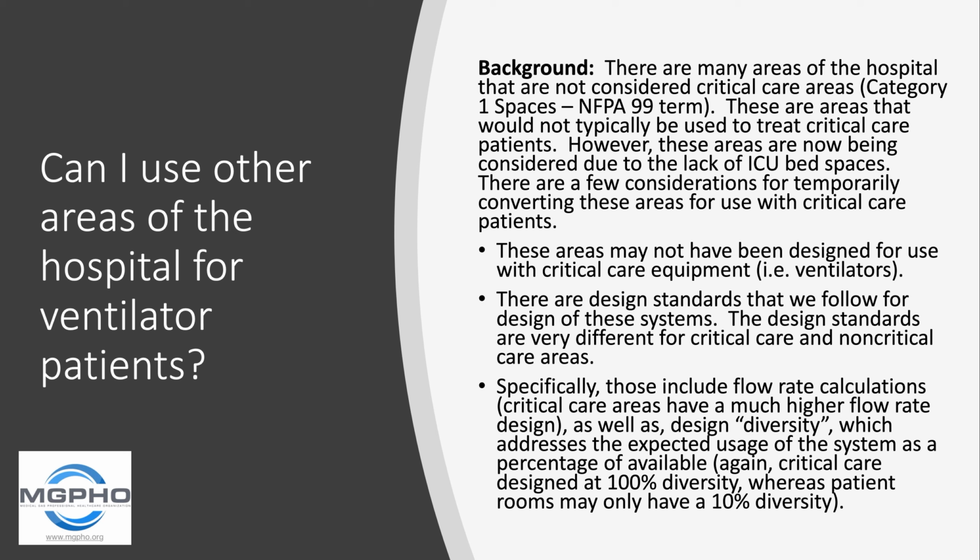And there are a specific set of design standards that are followed when an ICU or a critical care area is being built. And those design standards for critical care are going to be, like I mentioned, very different than non-critical care. One of the major things that's very different is for critical care areas like an ICU. Typically, the diversity factor would be at 100% versus a med-surg wing. The diversity factor would be at 10%.